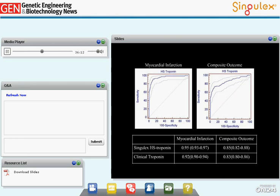So this is showing the receiver operating curves for the high-sensitivity troponin assay for both the outcome of myocardial infarction or the composite outcome. And in the table below that is showing the area under the curves for those outcomes for the high-sensitivity assay as well as the clinical assay. So you can see the area under the curve for MI for the high-sensitivity assay was 0.95 compared to 0.92 for the clinical troponin. And for the composite outcome, the area under the curve was 0.85 for the high-sensitivity troponin compared to 0.83. So very similar area under the curve, maybe slightly better for the high-sensitivity troponin assay.